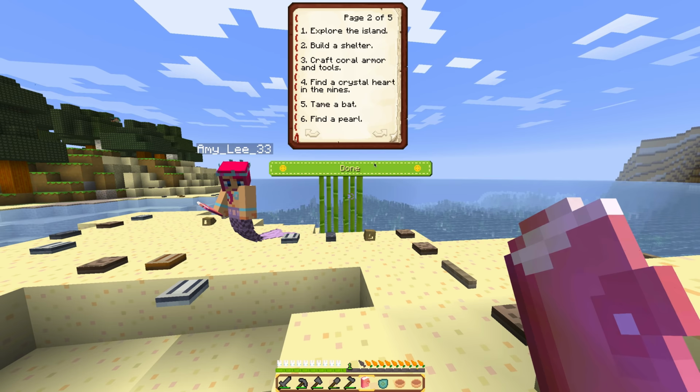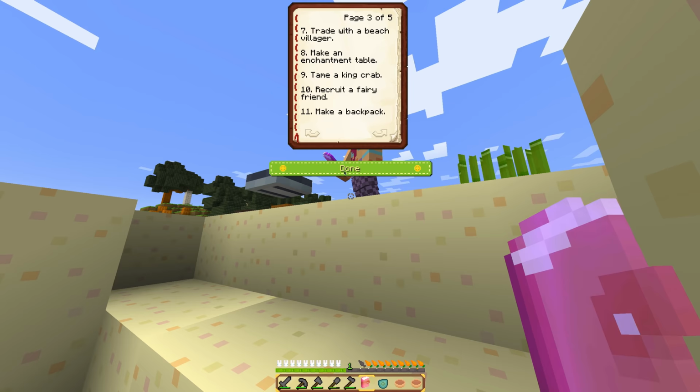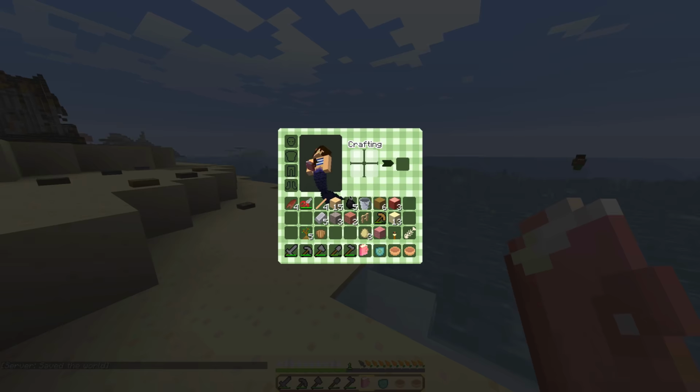Okay. Oh, recruit a fairy friend! What? Which one is that? Number 10, recruit a fairy friend. Make a backpack. Oh my goodness, Amy. We've got work to do. There is a lot of tasks. Can you trade with these guys?